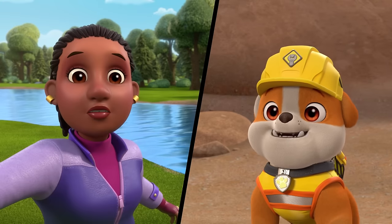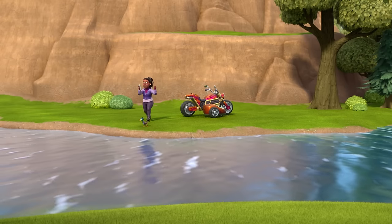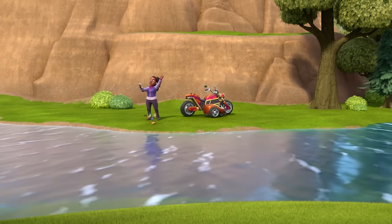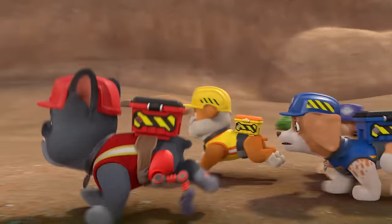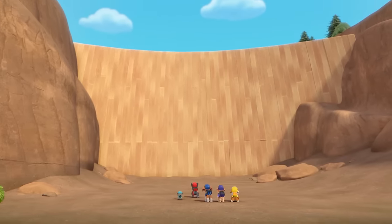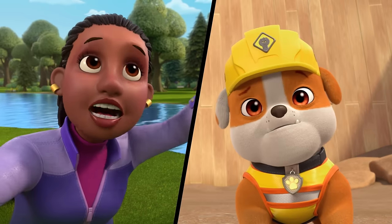It's Mayor Greatway. Pups, I have urgent news. The water is getting even closer to town, and it's getting higher, much higher. Whoa, wait. Does that mean the water will be taller than our dam? I'm afraid so. You gotta build it even taller.